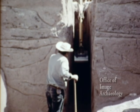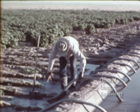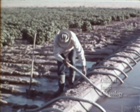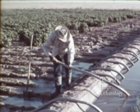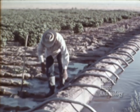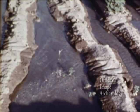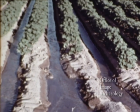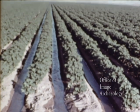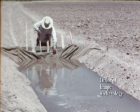Successful agriculture in the state of Arizona today is dependent upon irrigation. Here, a Pima Indian is working in his cotton field. The Hohokam, more than 2,000 years ago, were attracted to the arid desert by its flowing river, the Gila, by the adjacent flatlands, and by the ease with which water could be taken out of the river and guided through canals to thirsty fields. Modern practices reflect the old.